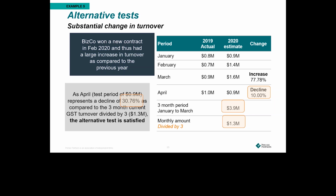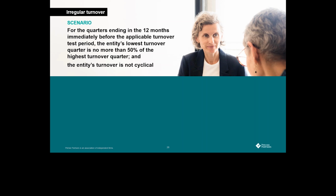Remember, the gateway was looking at a 12-month period, a 6-month period, and a 3-month period with different increases of turnover during those periods. So it is important to determine whether this test can otherwise apply to you if you're not otherwise in the basic test. So the next test, which is similar, is what we call the irregular turnover test.